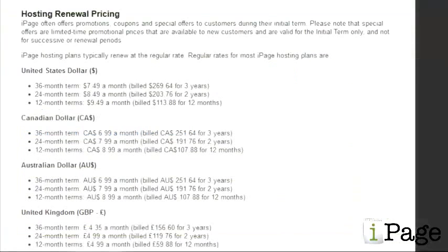There's one more thing you should be aware of, and iPage doesn't make it very obvious, but the promotional price that you see on iPage's website only applies to your first term. So after the first year or after 2 years, depending on which plan you chose, you then start paying their regular rate, and their regular rate is currently $9.49 a month if you pay yearly. iPage has special promotions all the time. I've seen their prices as low as $1 a month if you prepay for 2 years. So I definitely recommend buying 2 years up front if you can afford it. That way you get locked into that really low price.